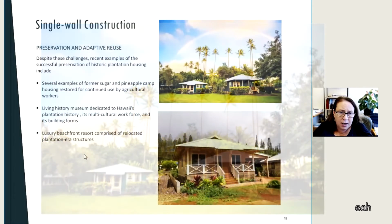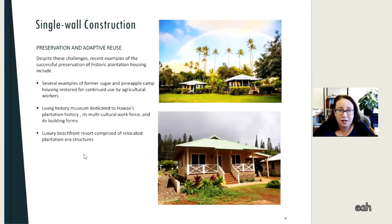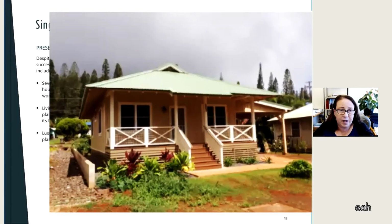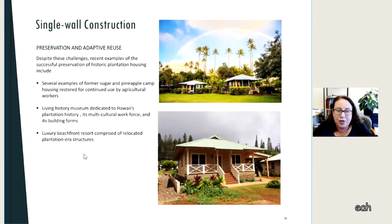Some of them are former sugar and pineapple camps that have been restored for continued use by agricultural workers. One is a living history museum that's kind of what I call a building zoo, where the buildings have either been moved in or reconstructed to demonstrate various ethnic or cultural facets of the plantation community, or different building forms, kind of like the facility in Bucharest, I would think. And then one is a luxury beachfront resort on Kauai, comprised of relocated plantation era structures.